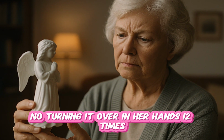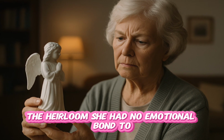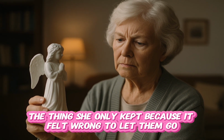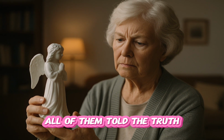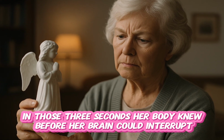No turning it over in her hands 12 times. And it worked. The gift she had never used, the heirloom she had no emotional bond to, the thing she only kept because it felt wrong to let them go. All of them told the truth in those 3 seconds. Her body knew before her brain could interrupt.